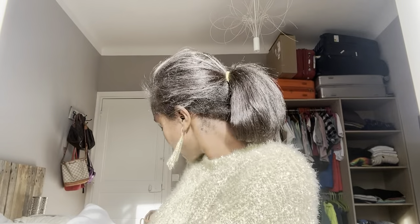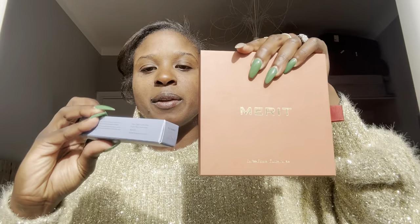So the last time I showed y'all this company, Merit, it's a makeup company. You guys really liked it, but the shade that I got was too light for me, and a few of you pointed that out, and thank you very much for letting me know. I think I have gotten the correct tone very close to me, so we're gonna do my makeup really fast because we're going out. It's New Year's, and I'm gonna do my makeup really fast.